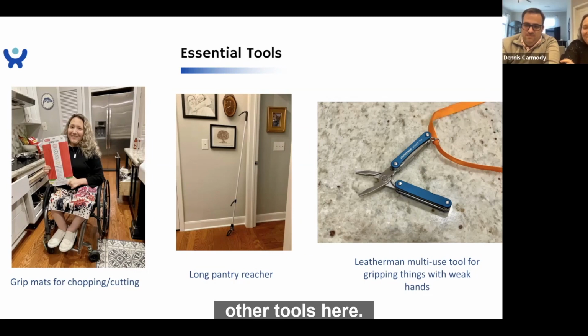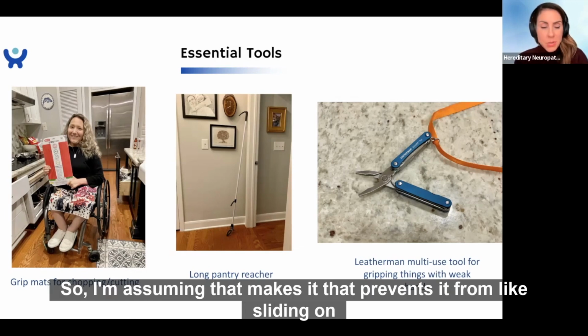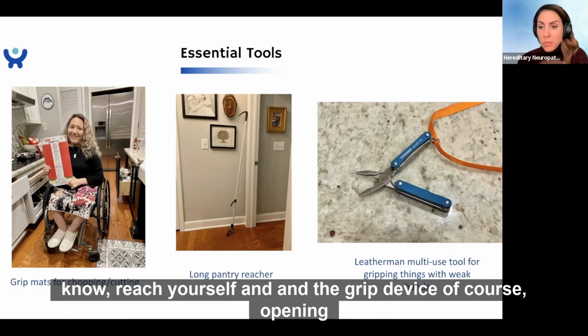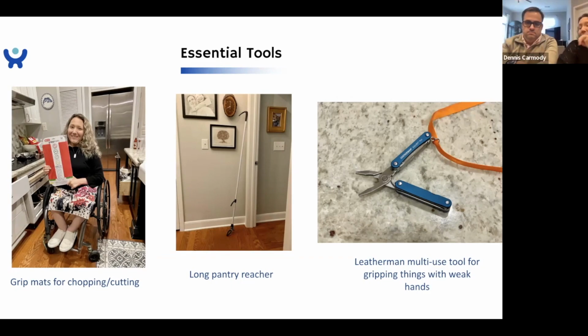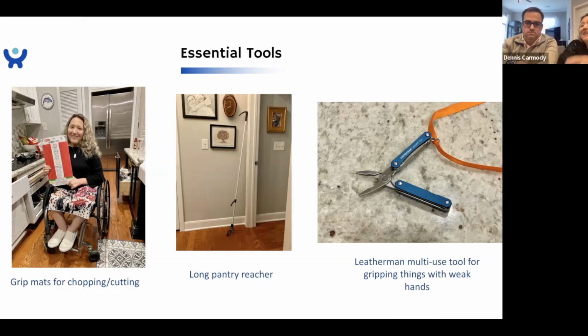And then a few other tools here as we wrap up. The grip mats, I love anything with like a rubber grip. So I'm assuming that prevents it from sliding on the counter, and definitely the pantry reachers for anything that you can't reach yourself. And the grip device, of course, for opening packages and my weak pinch. Right. This Featherman tool gets very small. I have one in my car, but put it at home.